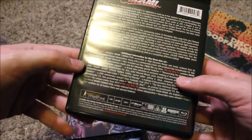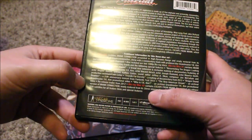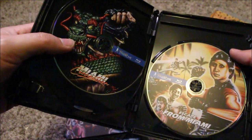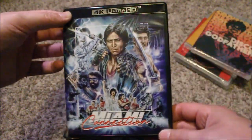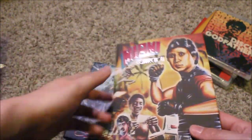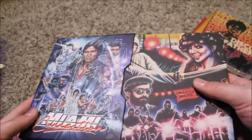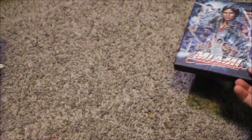Blu-ray disc 1 contains Miami Connection and those special features, and the other contains Escape from Miami, which is the pre-release version of the movie. So that's actually pretty cool. I'll probably check out both of those. Yes, this is one I'm really looking forward to. It is a movie that I think I've seen bits and pieces of, but never actually seen in its entirety, so really stoked about that one.